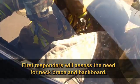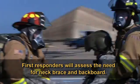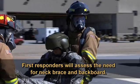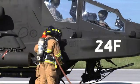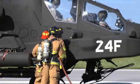The cyclic stick in the front crew station is collapsible. Depress the lever on the left side and the stick will fold down. Ensure the pilot's feet are free from the tail rotor pedal's rough edges or metal that may have been torn during the crash. Once the pilot's feet are clear, he can be removed and taken to the staging area for medical attention.